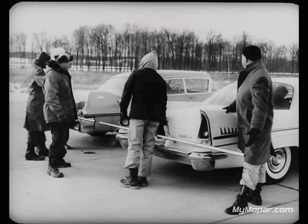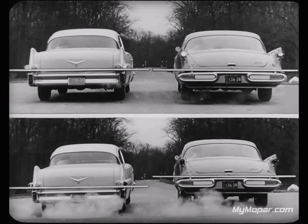Here, engineers are getting ready to measure the amount of rear-end squat that takes place with a quick start. The cars are being fitted with white bars fastened parallel with rear bumpers. The bar on each bumper is exactly the same height above the road surface. At the top, Imperial and Cadillac are ready for the go signal. At the bottom, drivers floorboard accelerator pedals in a fast start. Wouldn't you say there was a difference in squat?